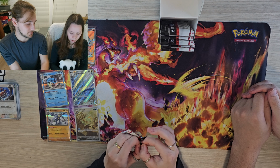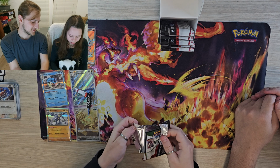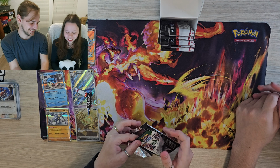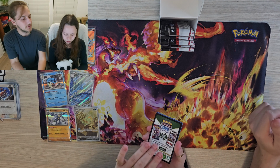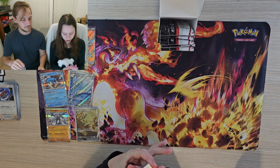Then we shall see. Why is this thing so small? I'm getting in. No, I'm not. It just keeps getting worse. Oh my word. Okay. I'm in. Get out of here. Let's close this before we cut our fingers off. Okay. Code card. Yes. Okay.